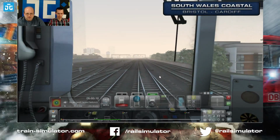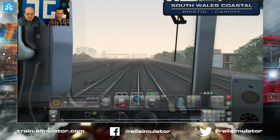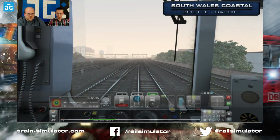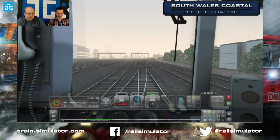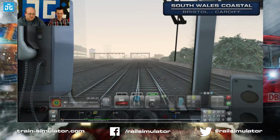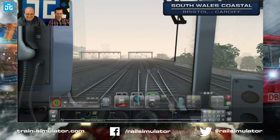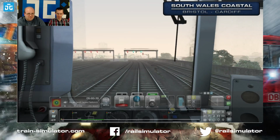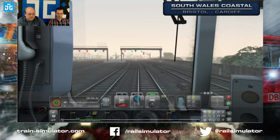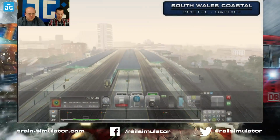We have a green light. That's a nice sound. I like that sound. That sound says I can put some throttle on. Speed limit begs to differ, but can you see platform 8 at Cardiff Central? I don't know which one's platform 8, but I will. It looks like we've got an okay signal, so let's go and have a look.